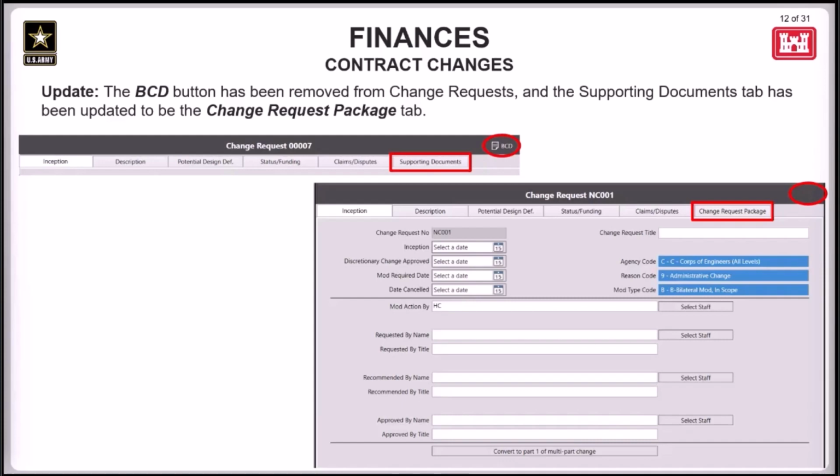Next is the Supporting Documents tab that has been updated to be titled the Change Request Package tab, excuse me. So for any change requests created before this patch releases, those change requests will still contain the Supporting Documents tab and all of those documents contained within it. However, any change requests created following this patch will have this change request package instead.